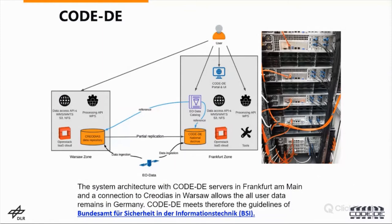Then there's another component in terms of data. We have our user data, and the BSI has certain regulations on it. And they were described in our service description, and CloudFerro came up with a neat solution saying that Code.de will be hosted in Frankfurt in Germany, with partial replication of the data in the Warsaw zone, essentially to do with the CREODIAS. And with that set up, we were in a good environment so that we can fulfill all our regulations. Next slide, please.